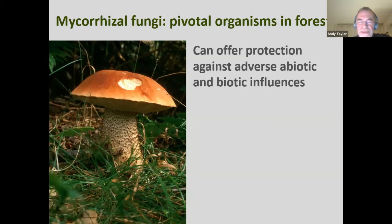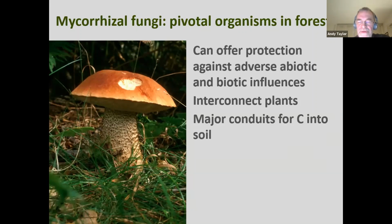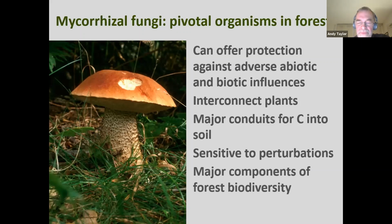They not only take up nutrients, but they protect the plants against adverse abiotic and also biotic influences like pathogens. They interconnect plants together. This is something that you haven't really touched on, but the mycelium can connect different plants, different genera together. And they really are a major conduit for carbon going into the soil, okay? Between 10 and 30% of all the carbon fixed by the plant goes into the fungi. They're very sensitive to perturbations, particularly when it comes to nitrogen. And these fungi are major components of our forest biodiversity. In Scotland, we've got something like 1,000 species of fungi which can form ectomycorrhizas.